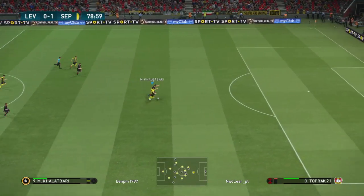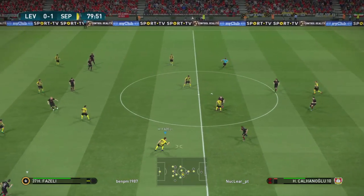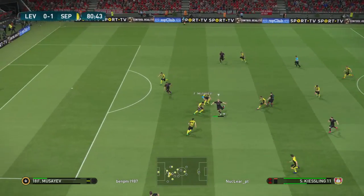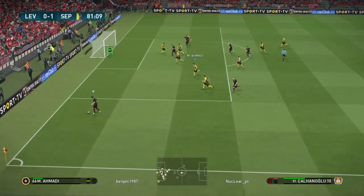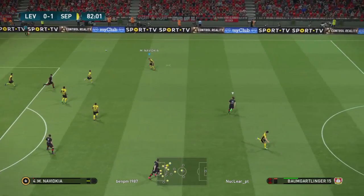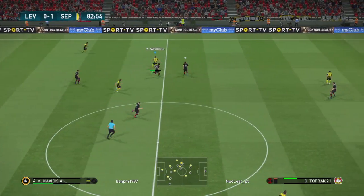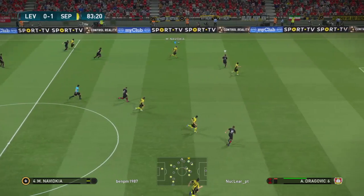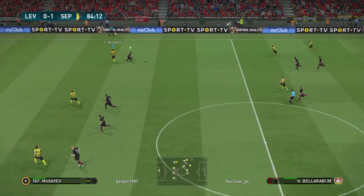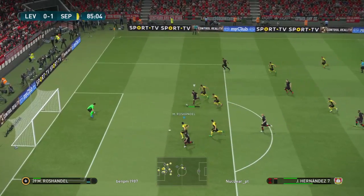Goes long and forward. Away from immediate danger. And it's Kiesling. Goes wide. Çalhanoğlu goes for the cross. Good take by the keeper, he's read that well. Hoops it upfield. Shell pass, that's the message there. Toprak passes it through. Looks like a good ball through. Can he finish?